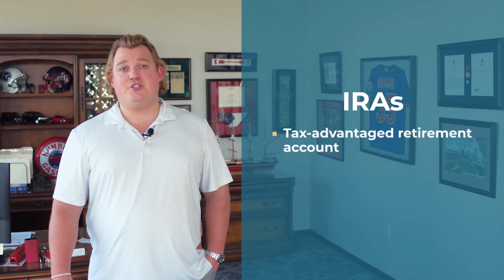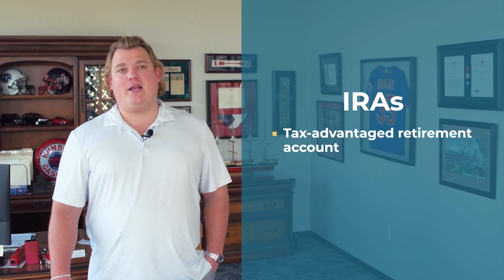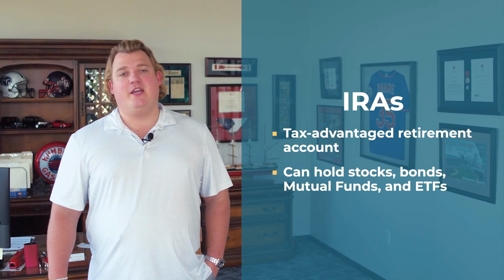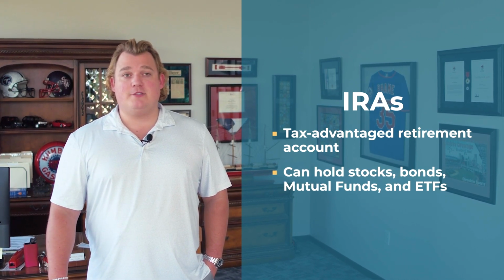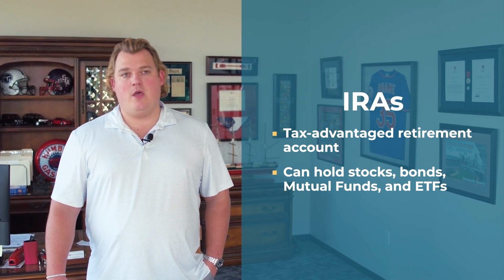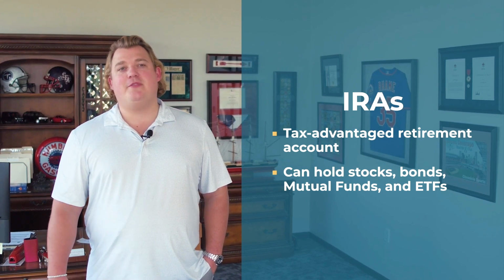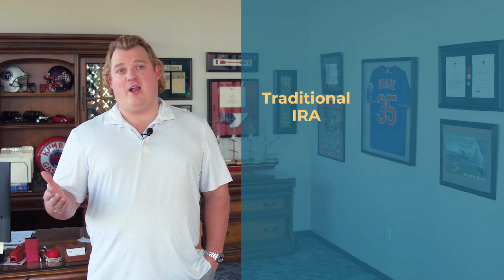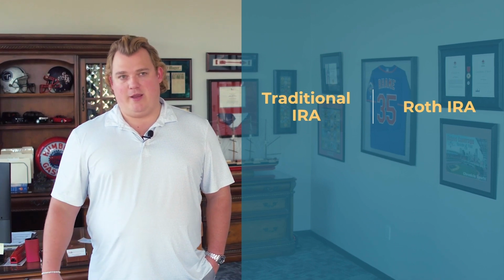The Individual Retirement Account, or IRA for short, is a type of tax-advantaged investment account created by Congress to help individuals save for retirement. These accounts can hold many types of investments, including stocks, bonds, mutual funds, ETFs, and much more. All IRAs have tax advantages, but it's important to understand the differences between the two most common, the traditional IRA and the Roth IRA.